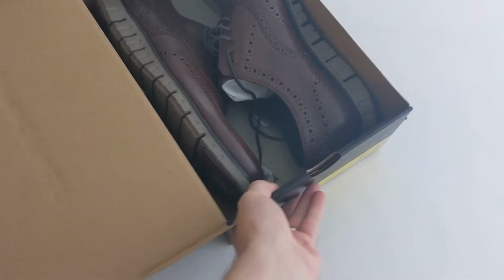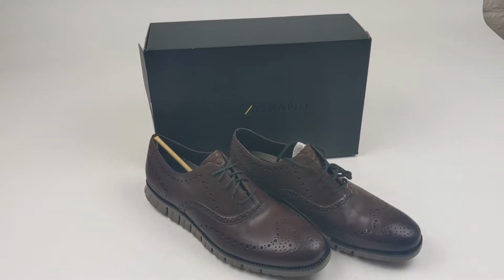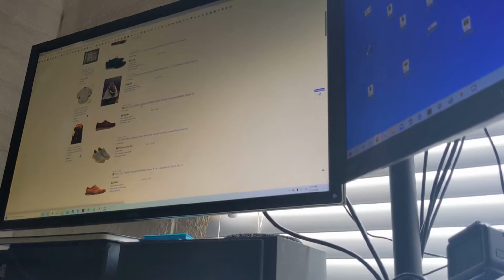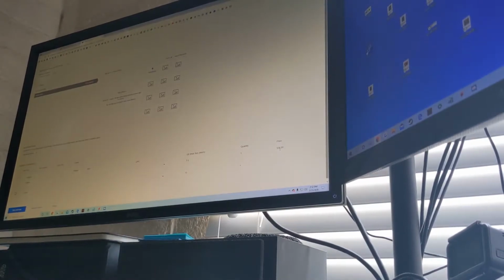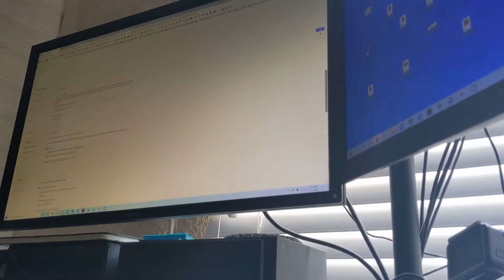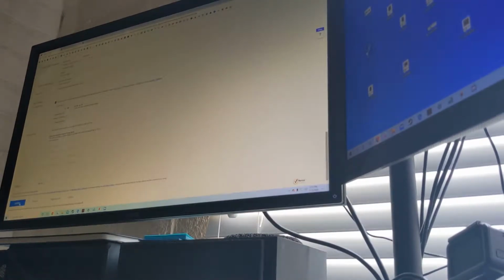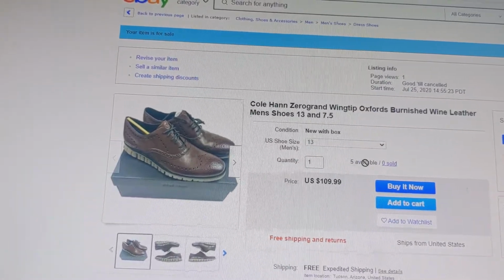Alright, now it is time to take pictures of all the shoes. So I'm gonna take them over here to my little photo station and start taking photos. Now it's time to upload the photos and finish the listing. This is what the final product will look like.